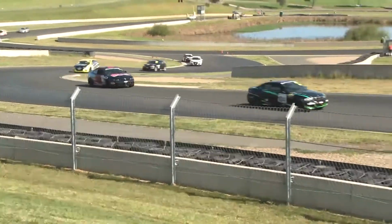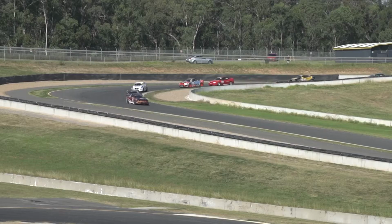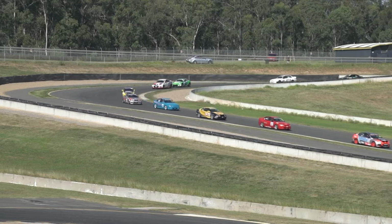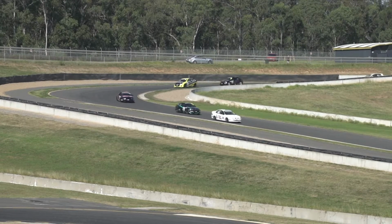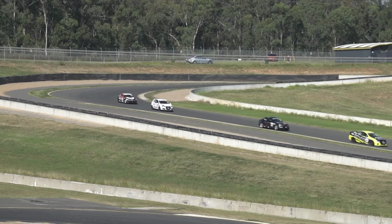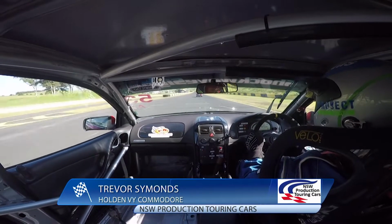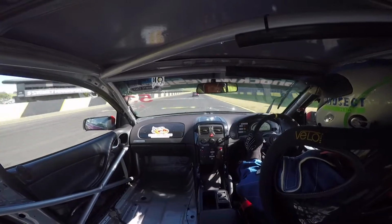Great racing here so far. There's Kerry Morsink. He slipped on his own power steering fluid there yesterday in race 1, and unfortunately was classified as a DNF, but he's made his way back through the field very, very nicely. On board with Trevor Simmons, the Rundle line. Unfortunately, he won't get any further than second because the checkered flag is out and waving.